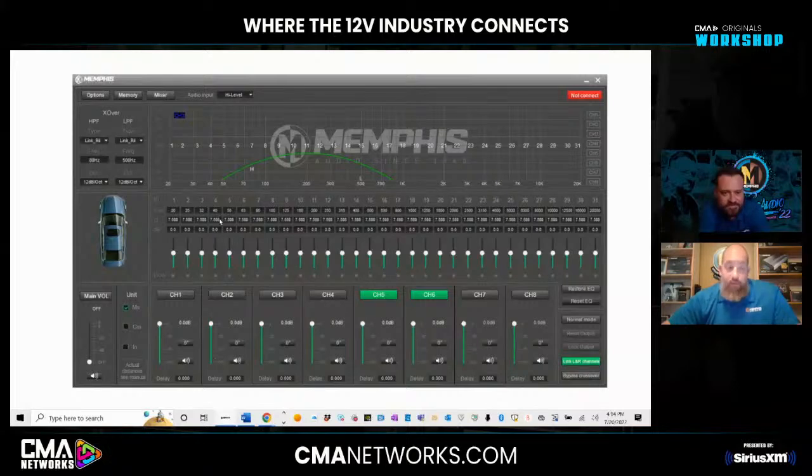At this point, you're actually safe to turn the system on. So we have everything that's done to protect the speakers, protect all the equipment. You can now turn this on at kind of a lower volume. You should be able to play music, have output, and you're kind of ready to go.